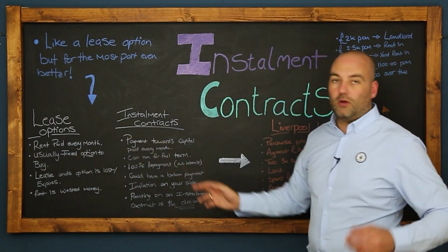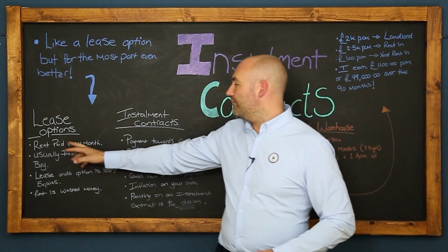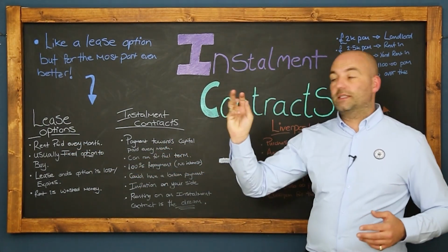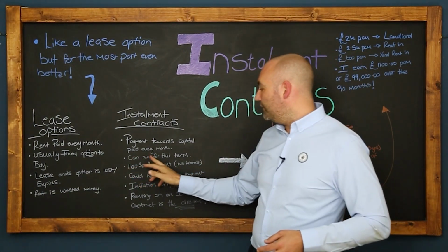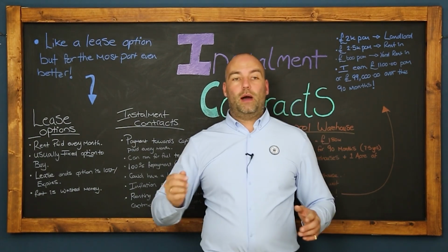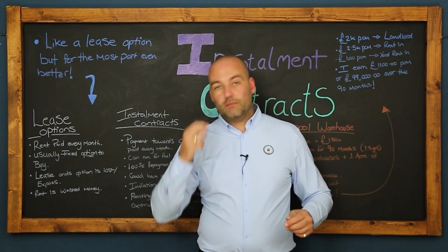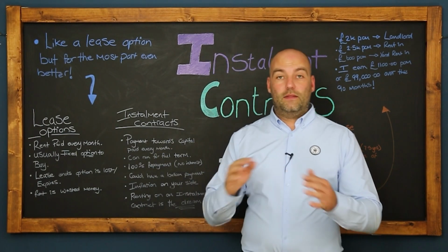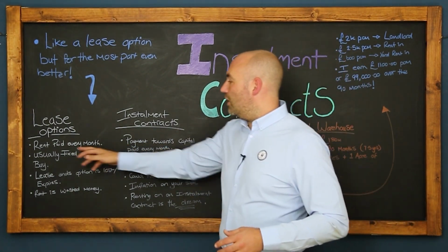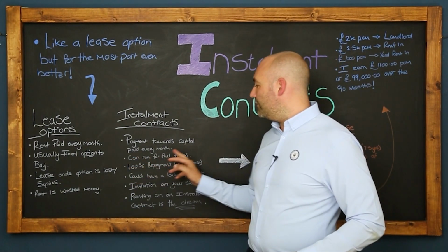Installment contracts: payment towards capital paid every month. So instead of paying rent every month, you're paying a monthly payment towards the price of the property. It can run for the full term. What does that mean? It means you say, I will buy this property off you for £100,000 and I'm going to pay £2,000 a month for 50 months, and at the end of the 50 months, I own the property outright. So it's not rent, it isn't wasted, it actually comes off the bill.